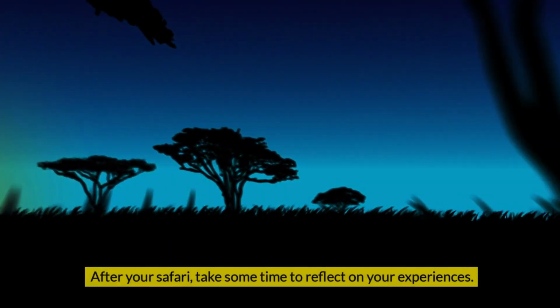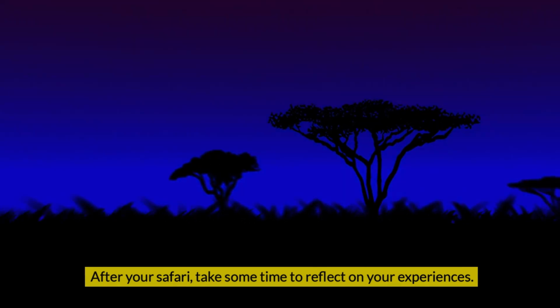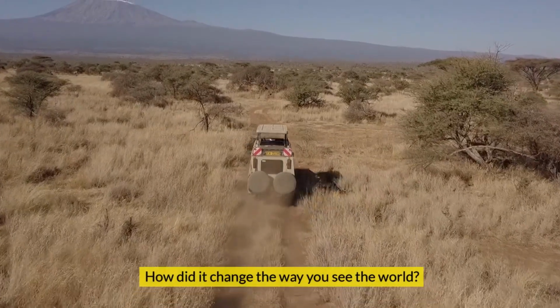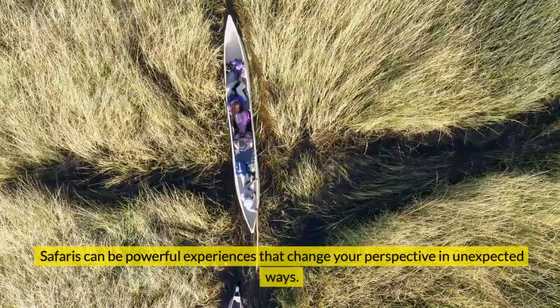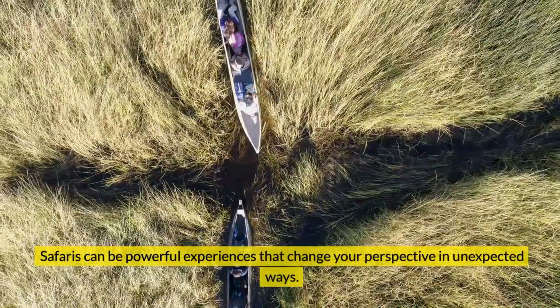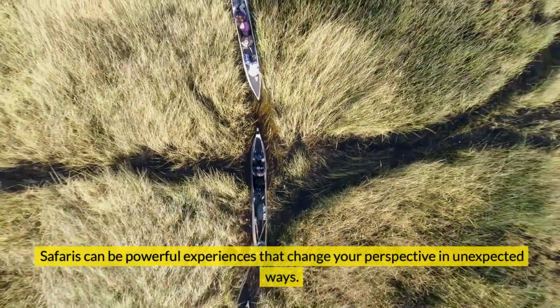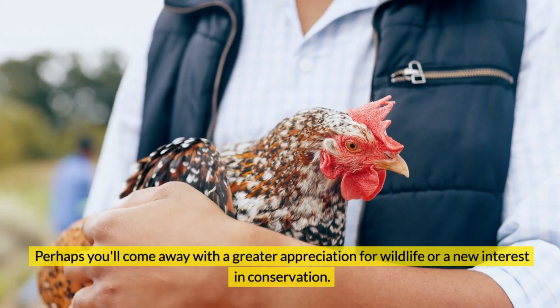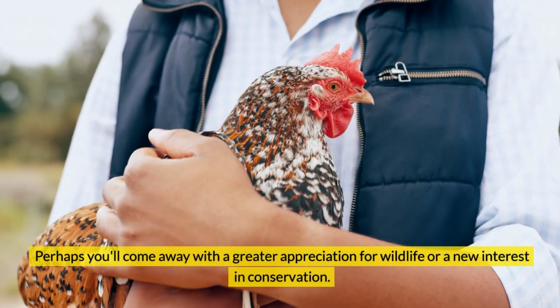Reflecting on your safari experience. After your safari, take some time to reflect on your experiences. What did you learn? How did it change the way you see the world? Safaris can be powerful experiences that change your perspective in unexpected ways. Perhaps you'll come away with a greater appreciation for wildlife or a new interest in conservation.